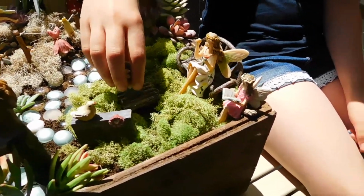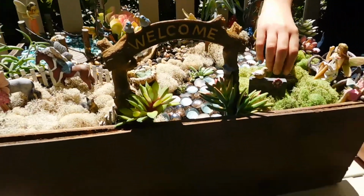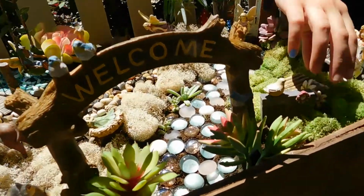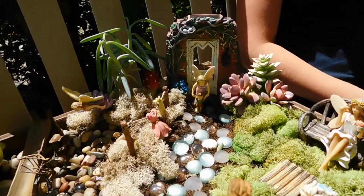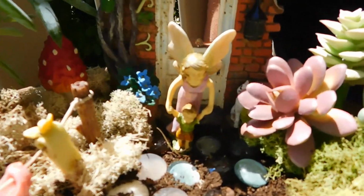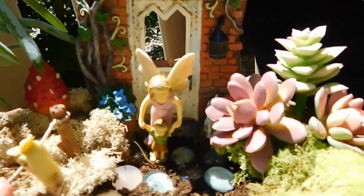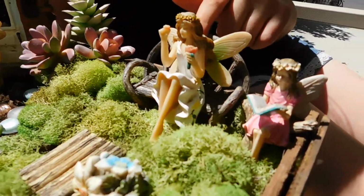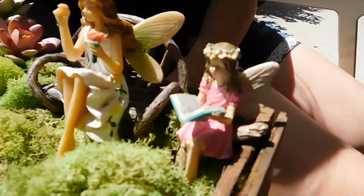So this is the corner. When you walk into this fairy garden, you have this welcome sign here, and we made a pathway to the house, which is straight back in the corner there, where there's this adorable fairy walking her little baby boy. And then to the right, we have our little sitting area with this fairy and then the little girl reading.